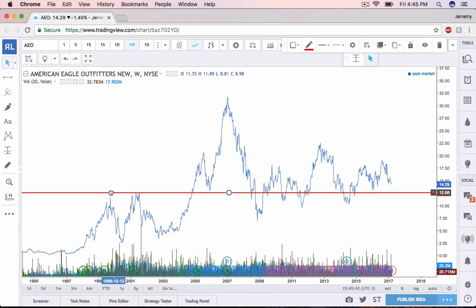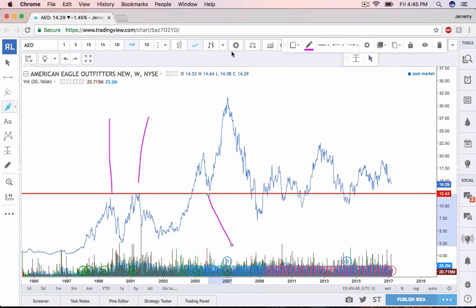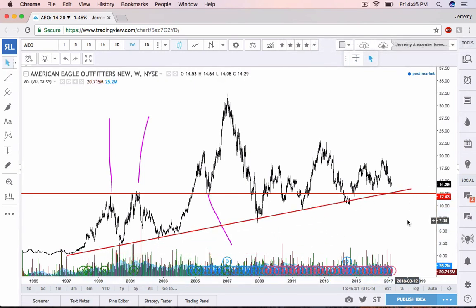So this is the support resistance that I'm drawing on American Eagle Outfitters back from this area. So you can see some resistance here, good little support there. If I turn on the candlesticks, you'll see that we get those touches at that price. So 12.43, pretty good support on American Eagle Outfitters, and you have a really long-term trend line that looks a little bit like this. So you're absolutely correct.